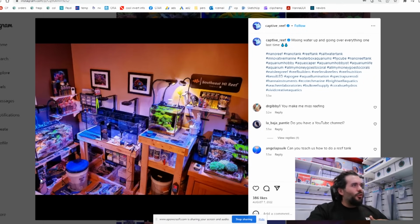It looks like there's so much going on, but look at how he, or she, or they have their Red Sea dosing laid out. This is very neat. The Hydros, this is not an accident. It's not just everything thrown around. And this looks like a tank to be. This is pretty cool. Mixing water up and going everywhere one last time. This is a pretty cool photo.